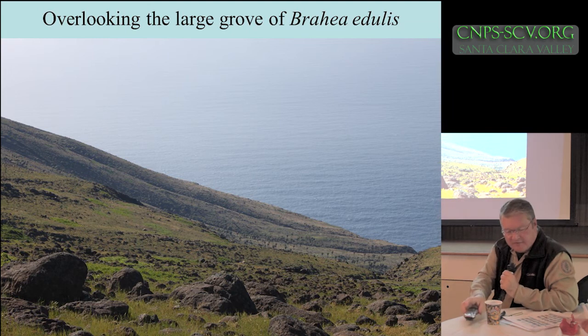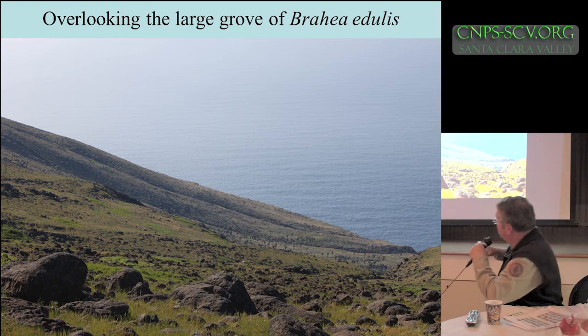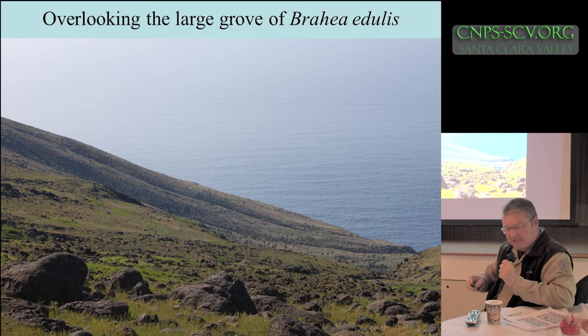Looking down, this is one of the things that the other people were doing when I was up doing that other stuff. Others were down here looking at the palms. All these blobs that you see that look like lumps are all Brahea edulis, the Guadalupe Island fan palm.